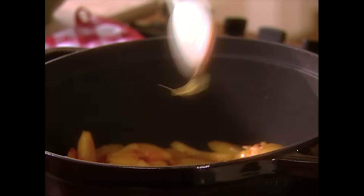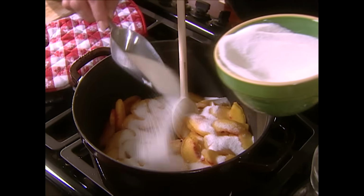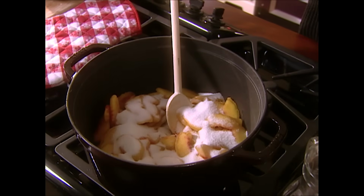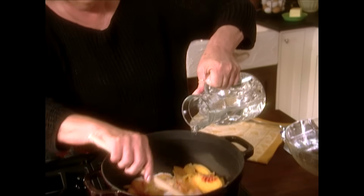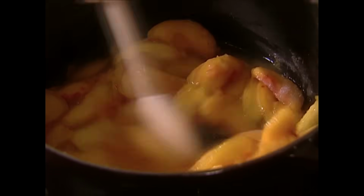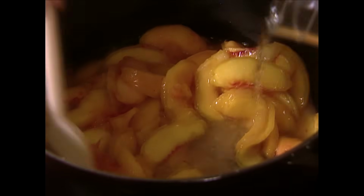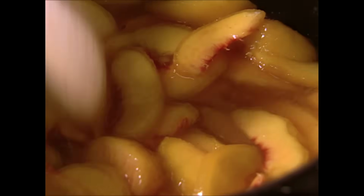All right, we're gonna start with our fresh peaches, and we're gonna put maybe a cup and a half of sugar. That looks about right. Well, let's see, we'll add maybe a cup of water. We don't want them too liquidy. And we're just gonna let those dissolve, and that sugar and that peach juice is gonna make a nice syrup. And we're just gonna let that go like that. And we're gonna move on over here to our crust.